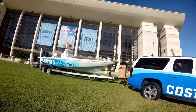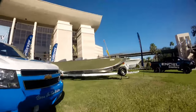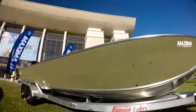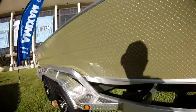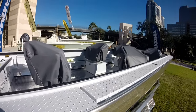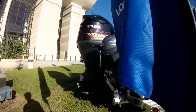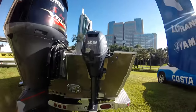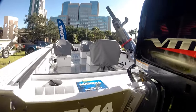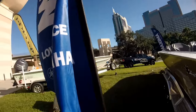Costa Del Mar had a boat out here. And right next to it was this pretty cool machine by Maxima. It was like diamond plate everything. The trailer was diamond plated, the boat was diamond plated. That was a pretty cool looking boat. This was just a taste of all the cool looking things that lie inside the building. How about that, huh? Pretty slick. And right next to it were another couple of boats that were going to be given away during this convention.